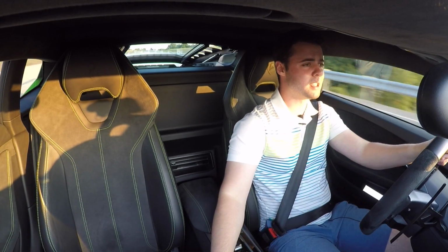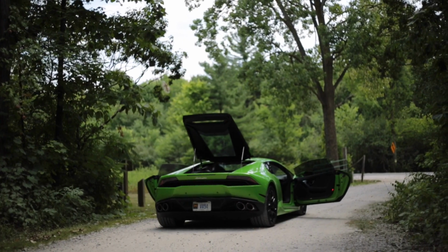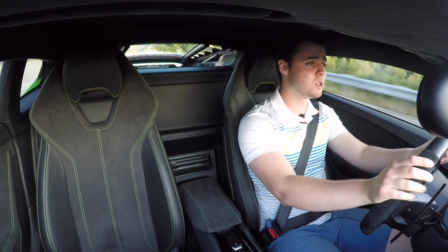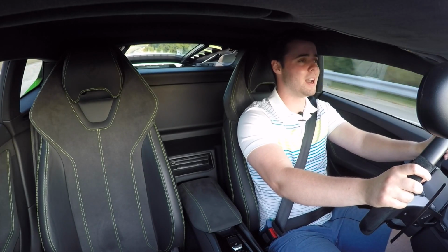It looks great, it sounds great, it handles well, it's comfortable to drive when in Strada mode and even Sport or Corsa. The interior is more spacious than the Gallardo. It feels a lot roomier. There's plenty of leg room. Storage space is pretty lame, I'll be honest with that. But overall, oh my God, is the Huracan amazing.